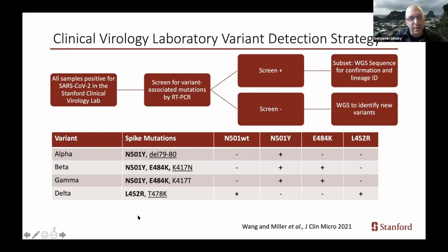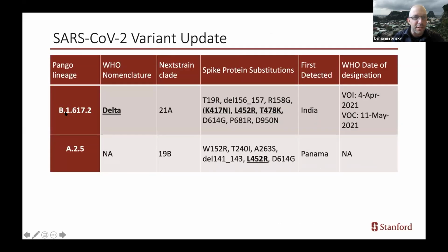We're working on a second RT-PCR to give even more confidence in our variant calls that will include the underlying mutations here and help us further distinguish between variants of concern and variants of interest. So again, delta is what's on everyone's mind. This contains L452R and T478K mutations. We've also seen a small number of A2.5 lineages, which also contain the L452R mutation. When we sequence these, about 94% are delta and a smaller percent are A2.5.